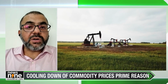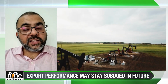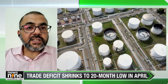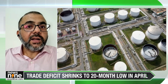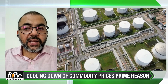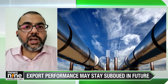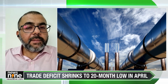Now, if the trend persists, you'll see that impact in your export as well as your import numbers in a very strong manner. So it all depends to a large extent on where commodity prices finally settle down. If you look at the broader benchmarks of commodities, whether it is the Bloomberg Commodity Index or the Reuters CRB Commodity Index, most of these indices are down by anywhere between 10 to 15% as we speak now. So that impact will be there.